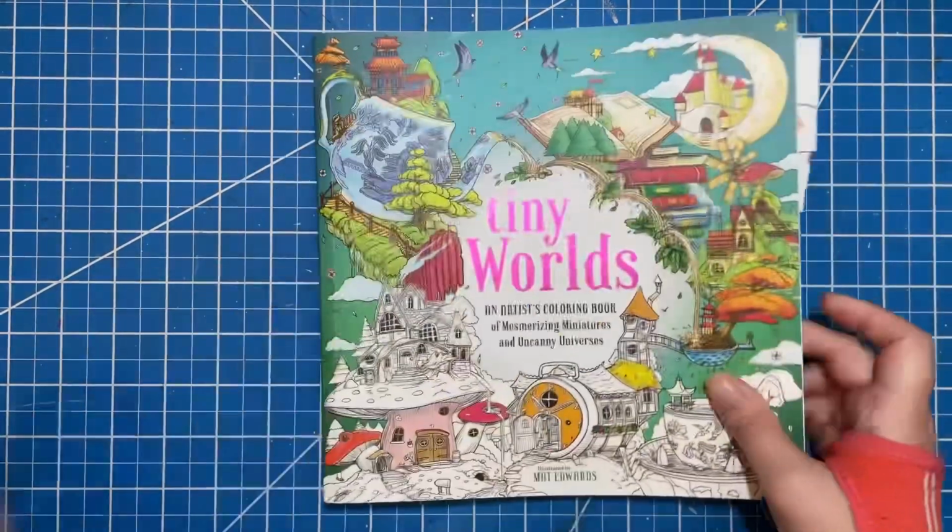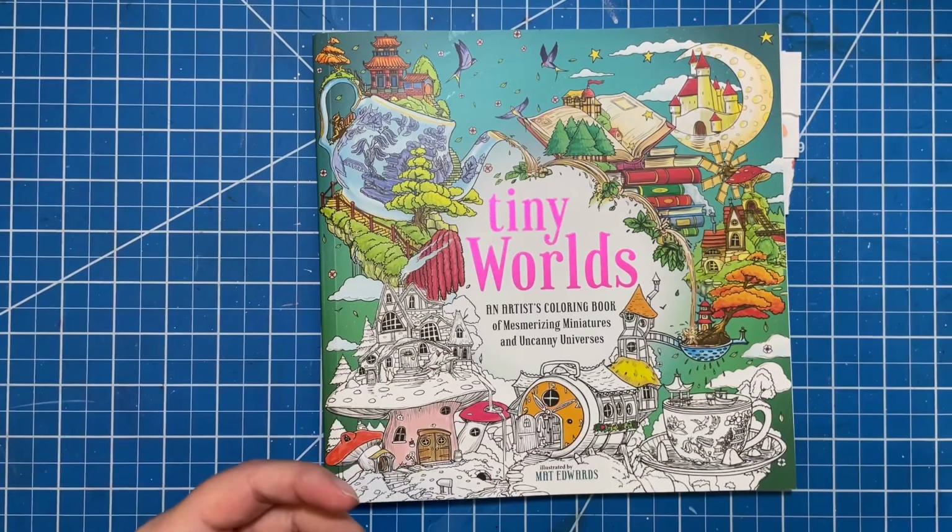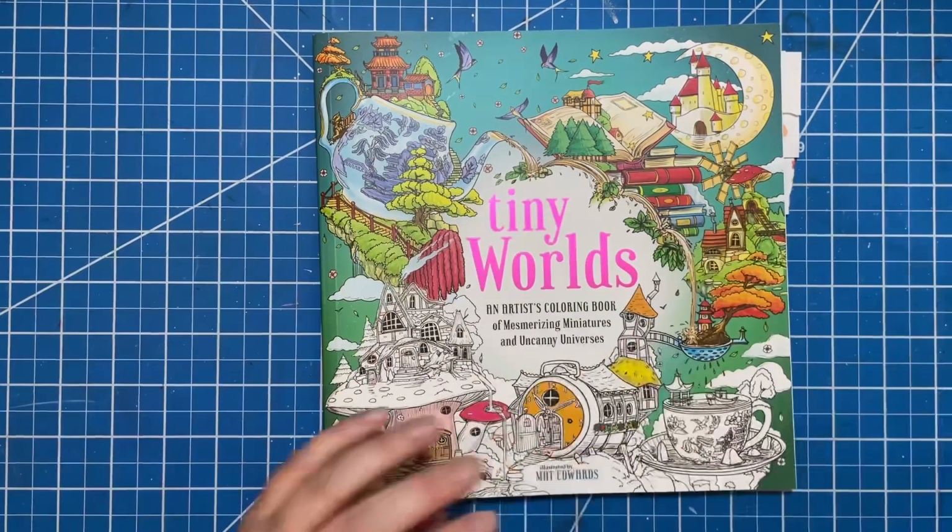I wanted to share with you this Tiny Worlds book. I know that I've shared this on a previous haul video, but I wanted to share it again, so I'm moving all my stuff out of the way so I can get to my pencils. My desk is such a mess. I've got to clean it. But I wanted to share with you what I've been doing in this.